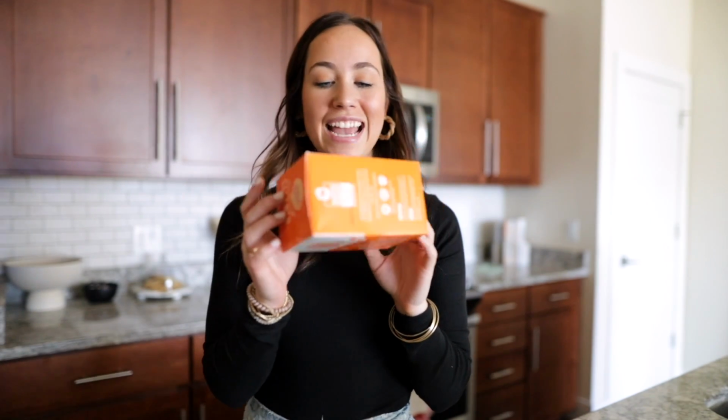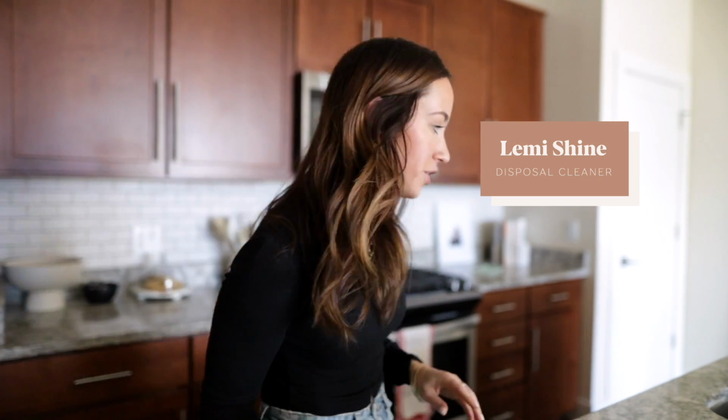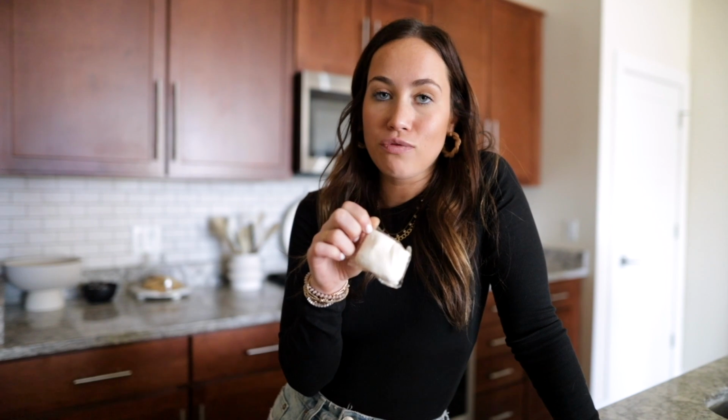Kitchen cleaners extended. So this is a disposal cleaner, and it's a little pod. Actually, let me go get it for you. So it basically looks like a large dishwasher pod, and this will make your disposal smell so good. It's also really cool. It's kind of like a science experiment. I get this from Target.